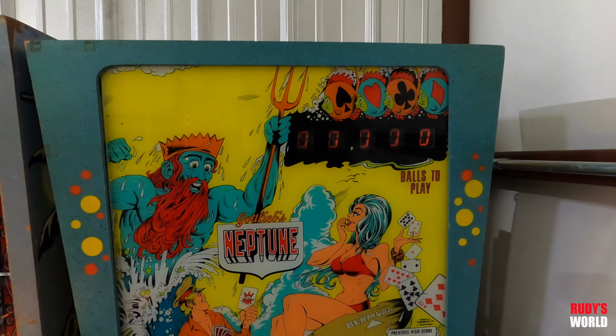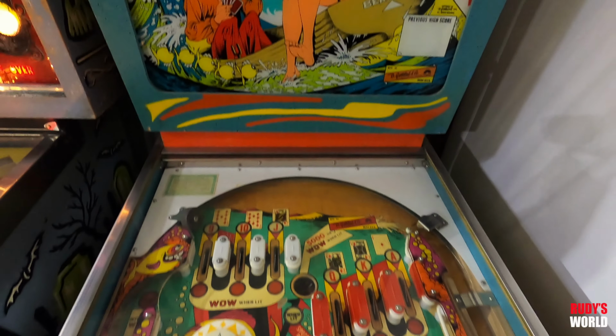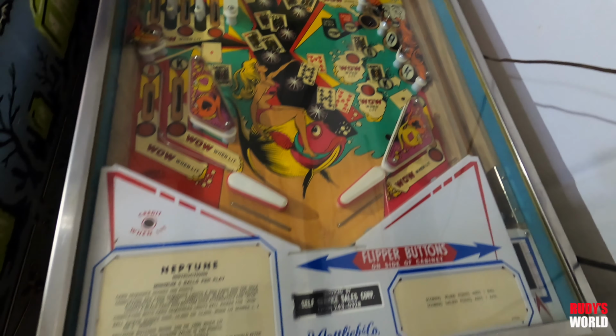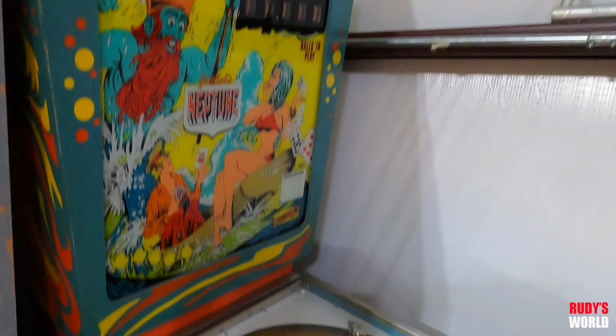That is a rare machine. So cool. I could look at this stuff all day. Isn't that cool? Look at that side art, that stenciled side art down there. Just awesome.